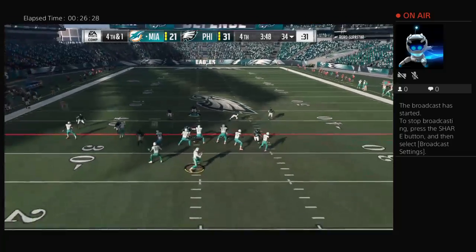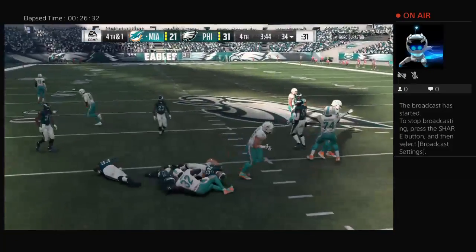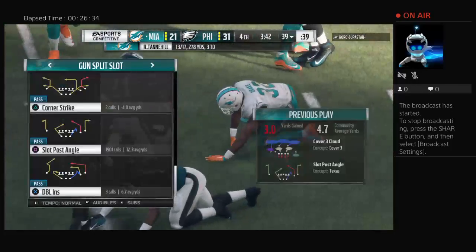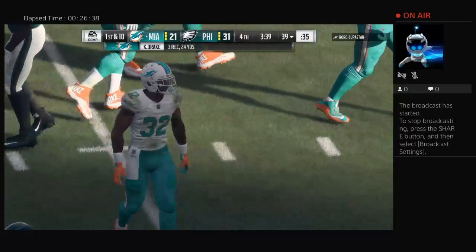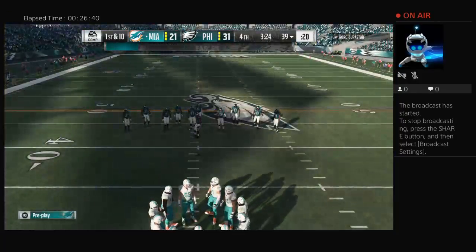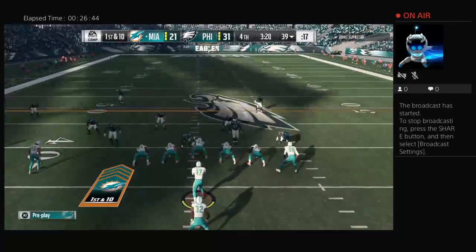And they thought that as soon as they took over possession. It didn't matter where they were on the field. They were always going to be in 4-down territory. Backed up, in good situation, it didn't matter. So they've been preparing for that on their play sheet the entire time. Give him 5 on the play there, and the Dolphins are going to get a first down.